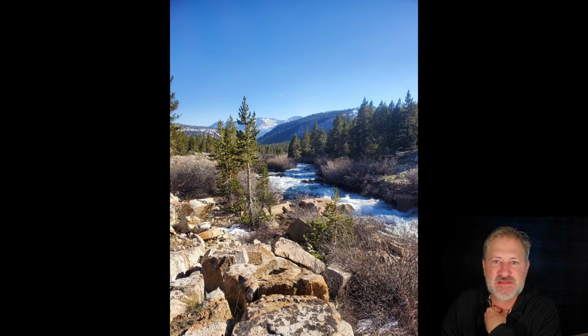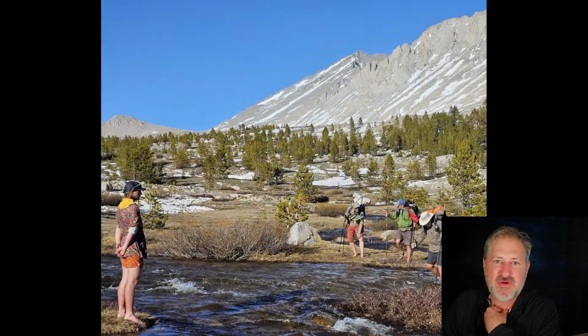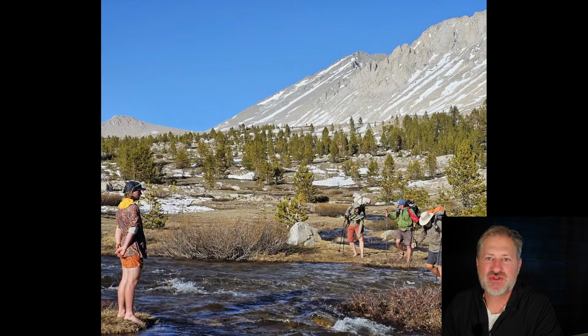Boy, we got to this creek in the afternoon, and it was raging. We came across Ranger and a couple of his buddies, and I told them that I knew of a route through the creek. It was a death-defying thing when we were there. We got there about an hour, hour and a half before dark, and the creek was pumping.